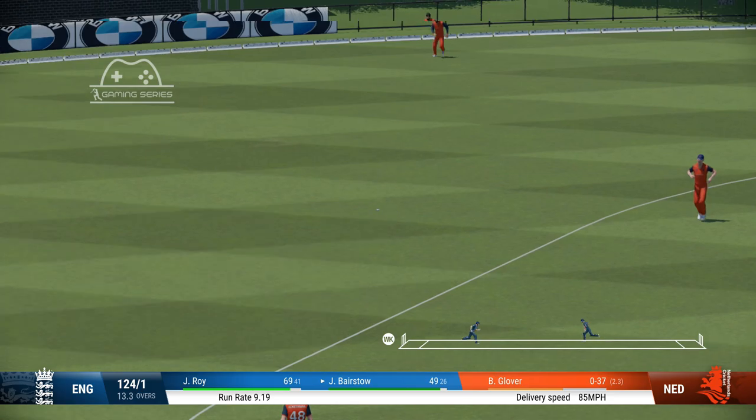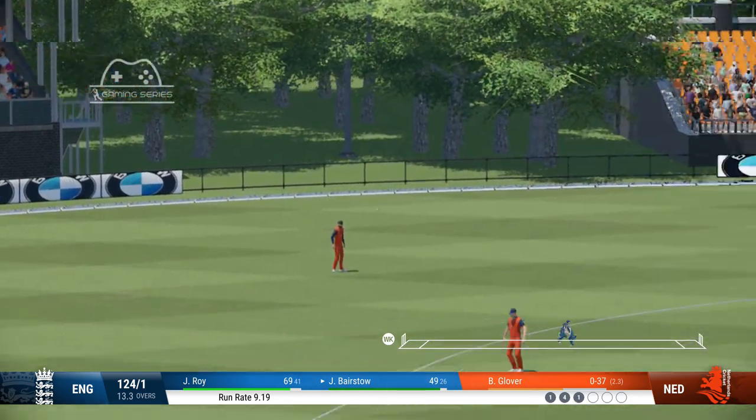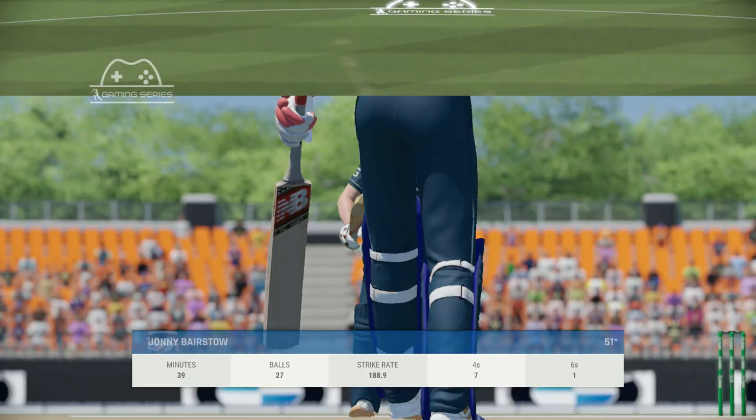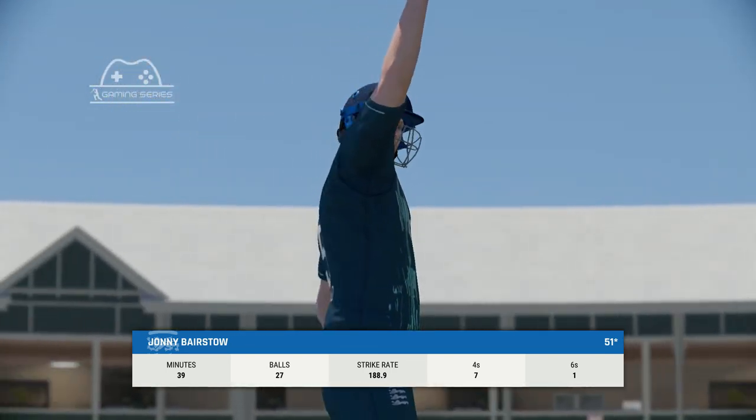Yeah, well timed. But there's a fielder out there. And that brings up the batsman's half century. Top class innings, been playing very nicely out there. And that brings up the half century.